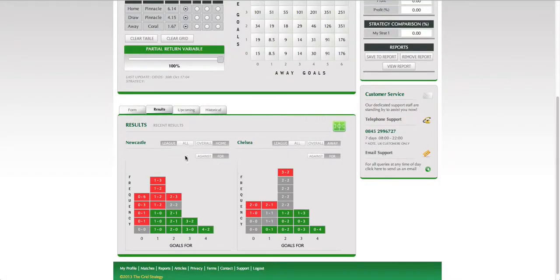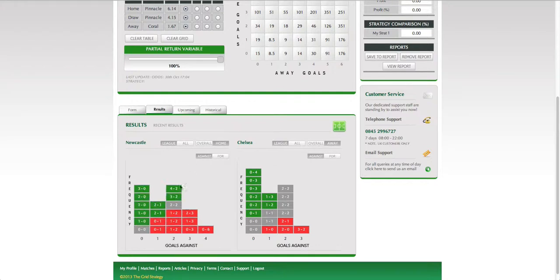In the results tab, let's have a look at the league. Home, the goals scored 4, and away. Well, Chelsea frequently don't score any. 3 goals against. Oh yes, you can see that they won there. They have a good defence. 0, 1 or 2 goals get scored against them, and 0, 1 or 2 goals get scored against Newcastle. See what their defence is like. Well, again, 0, 1 or 2, and against here, their strike rate. Well, they score 2 goals more often than anything else.